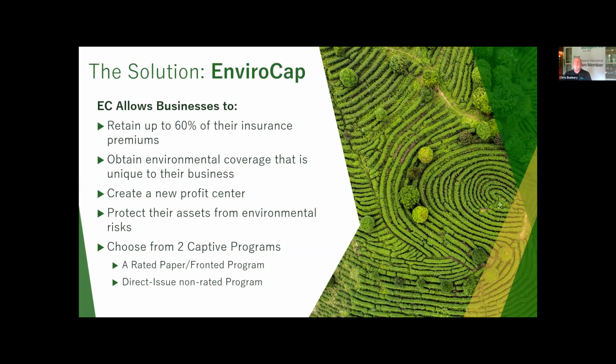The solution that we've come up with is EnviroCap. EnviroCap allows you to retain up to 60% of your insurance premiums and obtain coverage that is custom designed just for your unique exposures. It also creates a new profit center for the business, and it protects their assets from environmental risk. And again, we have two program options for you to pick from.